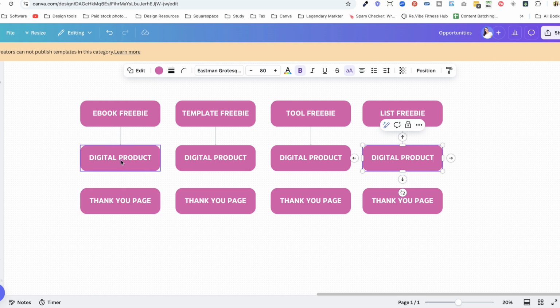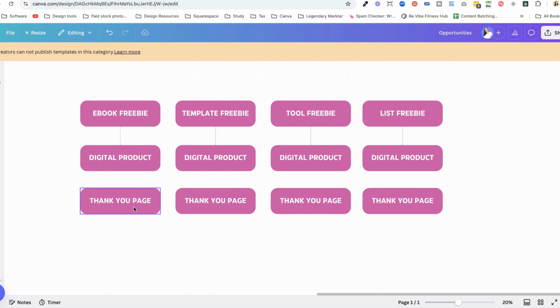So then if they bought the digital product, I put them down to the thank you page. And what you could do as well, if you wanted to, you could also put on your thank you page a couple of different other digital products that you have in your toolkit that you might want to just show them.